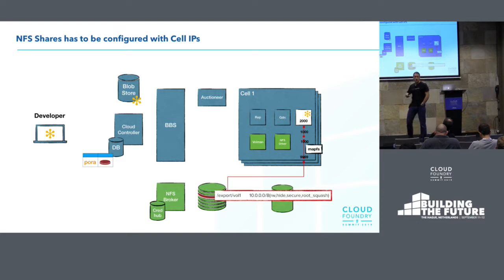Moreover, when the developer does need a new share, that probably means more tickets too, because the developer probably isn't the person managing the LDAP deployment either. And this one's a little bit tricky because as part of the NFS protocol, part of the security protocol for NFS, you have to specify the set of IPs that have got access to this share. Developer doesn't normally know what the cell IPs are, so that's more communication, more tickets to try and get that hooked up.